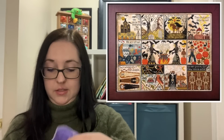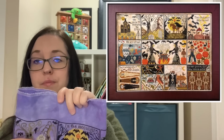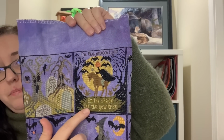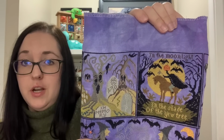My next big project that I worked on, this one took way longer than I thought it was going to take. This is Halloween at Hawk Run Hollow by Carriage House Samplings. And let me fold this up so you can see what I did, because this project is huge. So this month, I already had the outline of the block in. But I did the entire part of this block. So the Headless Horseman block got done this month.